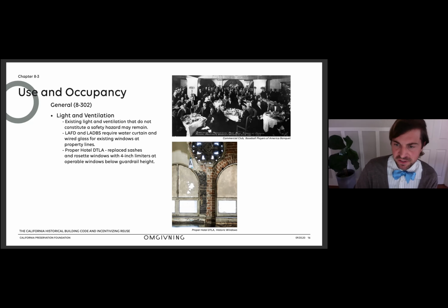So the images on the right come from the Proper Hotel. The image below is the existing window configuration. And so above, you can see this was the banquet hall. This is a historic photo, but you can see beyond, you can see the rosette window and the configurations of just the top of the window behind this gathering of the professional baseball players of America.